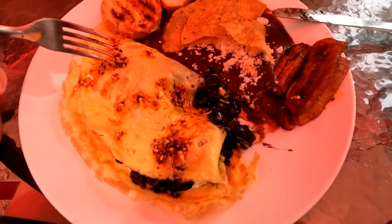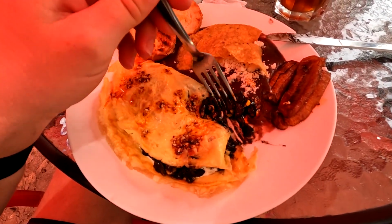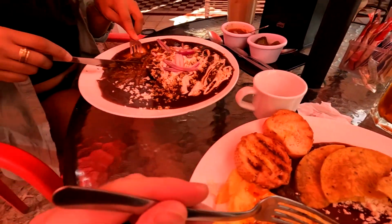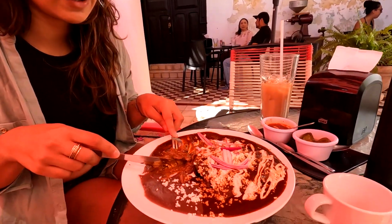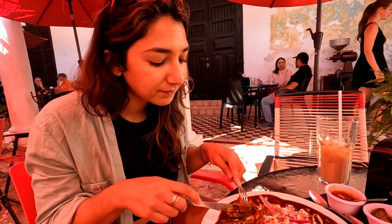So the huitlacoche is really interesting. It's really dark green, almost like a dark blue. But yeah, it's really good. It tastes kind of like spinach, but with more of an umami, salty flavor to it. And how's your mole? Really, there's just mixed vegetables inside. It's really nice. The mole is perfect. You can tell it's homemade.